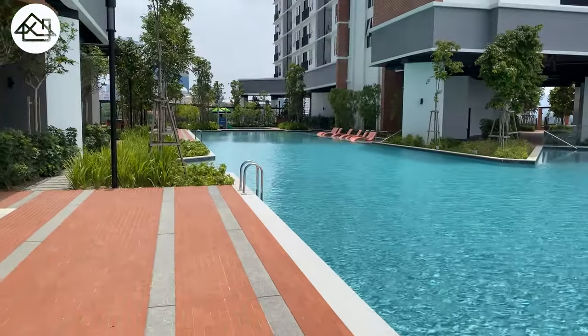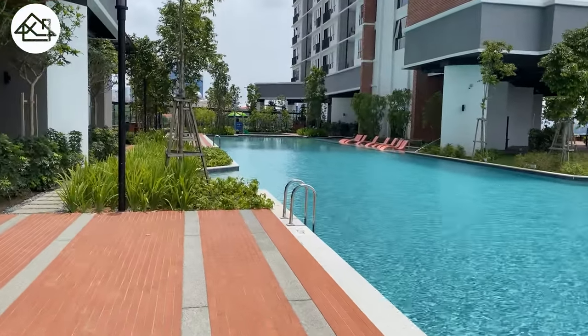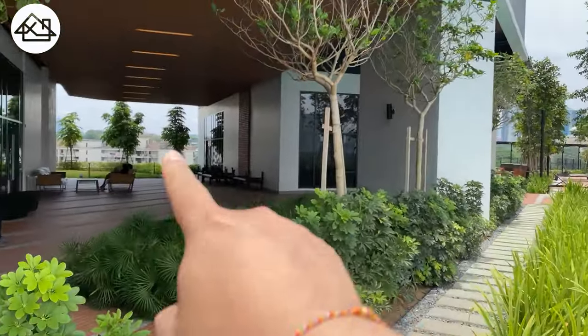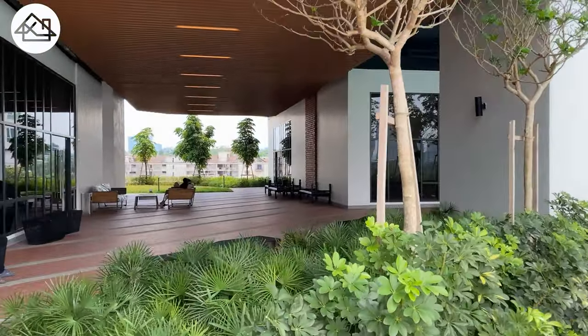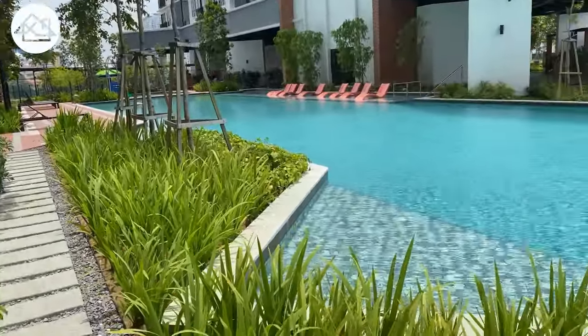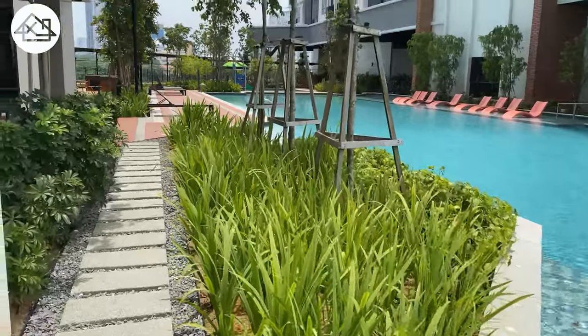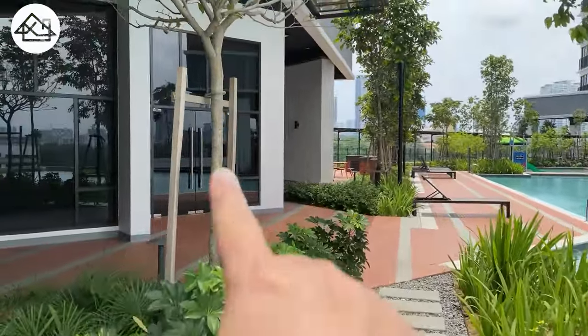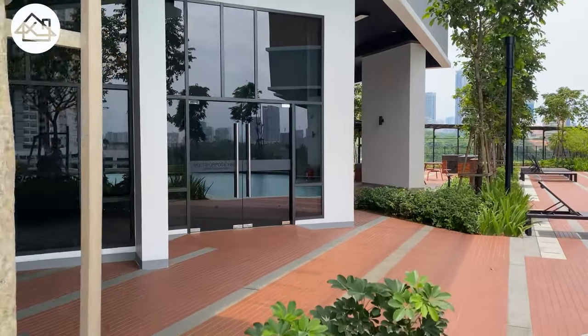This facility deck is actually quite small. Expected, because the development is also not that big. So let's take, on this right, left side here is actually the place where you can sit down, relax, chill. We're going to take a look at this later. Now let's just go and take a look at pool first. Let me take you a walk. Okay, that is the multi-purpose hall.